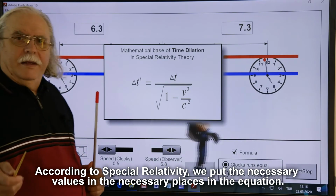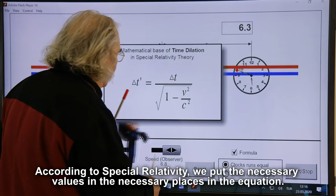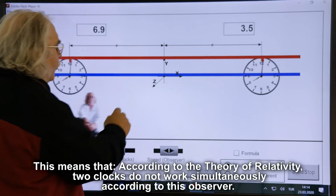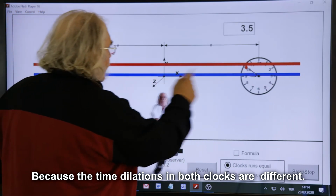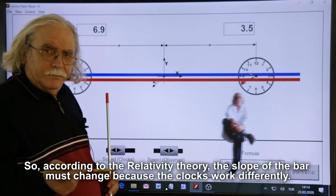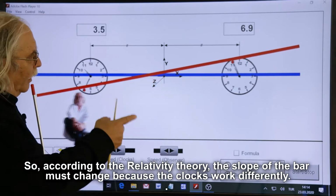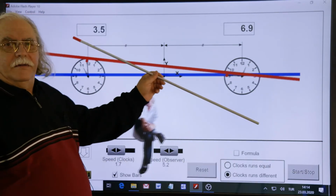According to special relativity, we put the necessary values in the necessary places in the equation. This means that, according to the theory of relativity, two clocks do not work simultaneously according to this observer, because the time dilations in both clocks are different. So, according to the relativity theory, the slope of the bar must change because the clocks work differently.